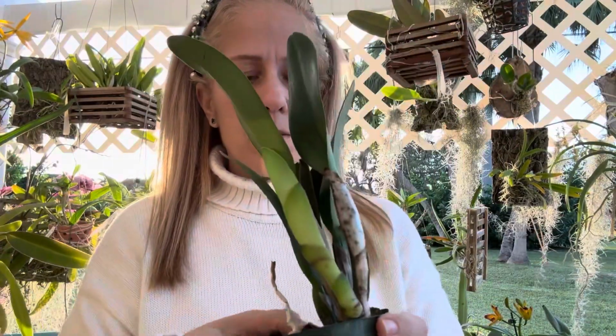YNA Starburst. So I have all the tags, and I'm going to put all the tags together. And I've seen other people that do this. Look at this brand new growth right here. So this is the smallest of the 3. I'm looking for roots.